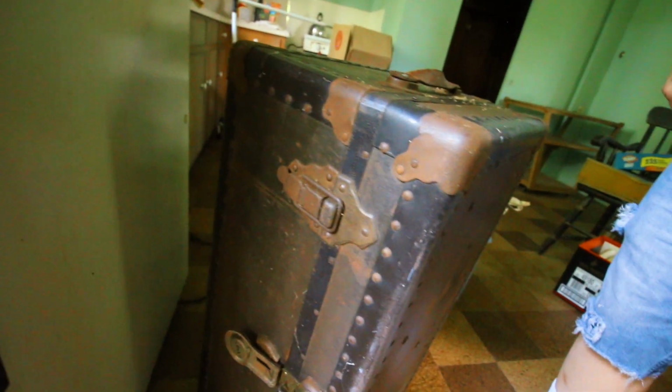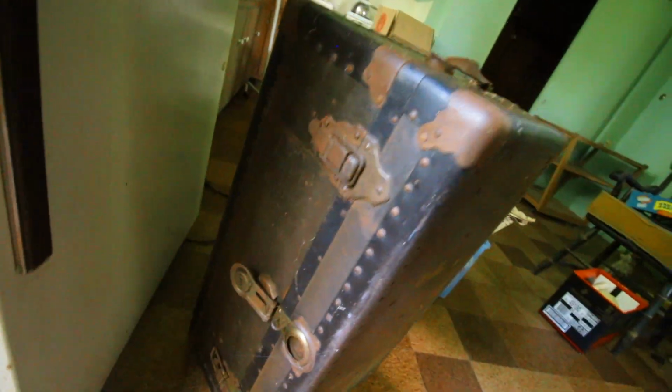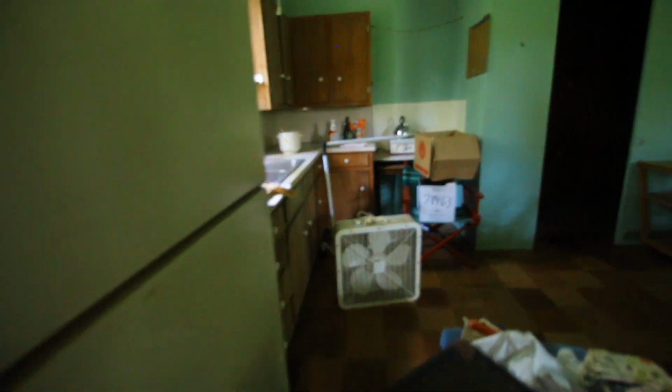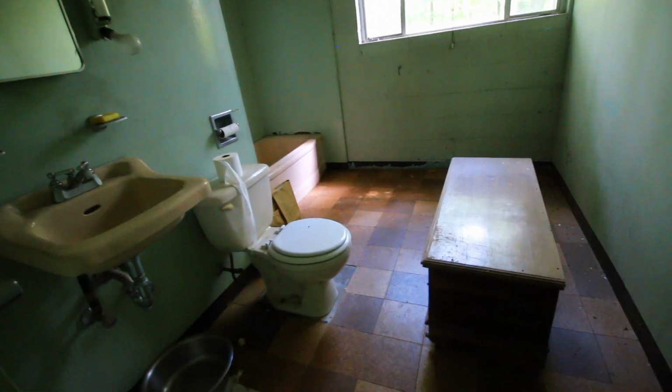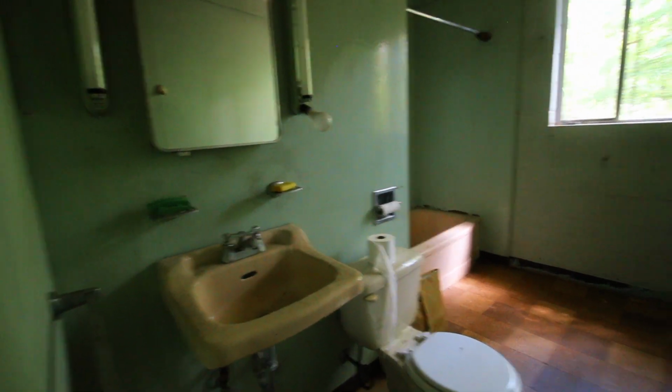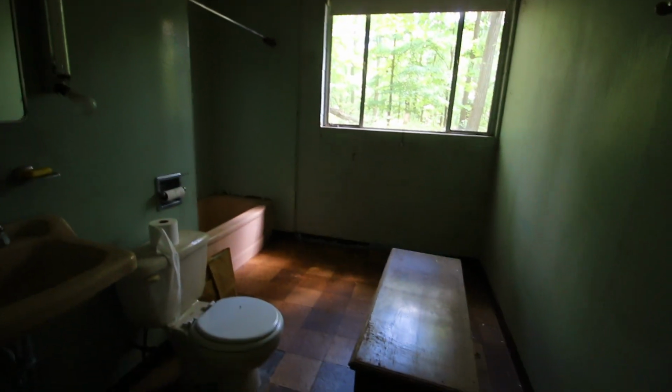Guys, look at this old chest, like, suitcase thing. It's massive. Look at the huge buckles on it. There's so much stuff here just like that. We're just looking around. This is just an apartment section of the rest of the building. But this is a bathroom, right? This is a bathroom right here. The soap's still on the holder. There's a little bench in here. It's actually a pretty big bathroom, with no privacy at all.